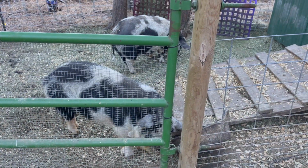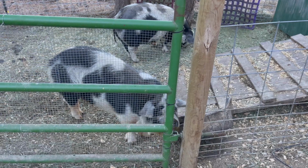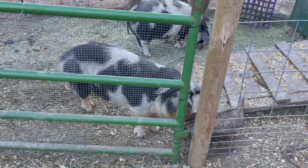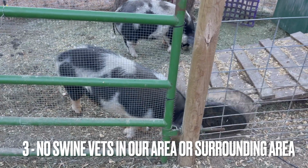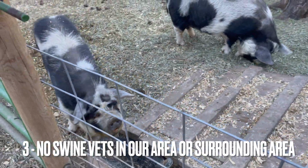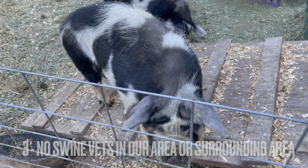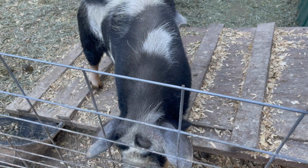And that's the other thing that we wish we would have known before we got pigs. Even though we did a lot of research, I assumed, and we know what happens when you make assumptions, but number 3 is there are no swine vets here. So that was a struggle for us. I wish I would have done my research earlier and known that there were no swine vets here, and we would have been left basically to our own devices to be able to treat our pigs.